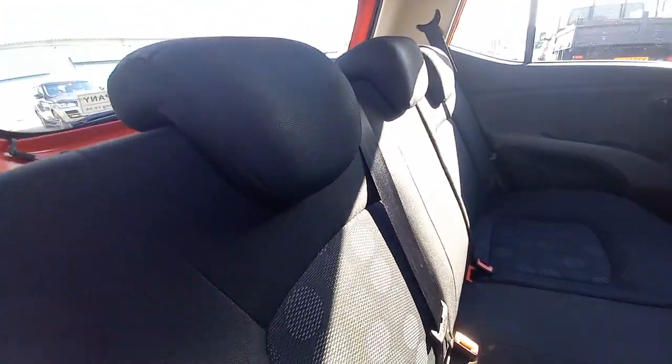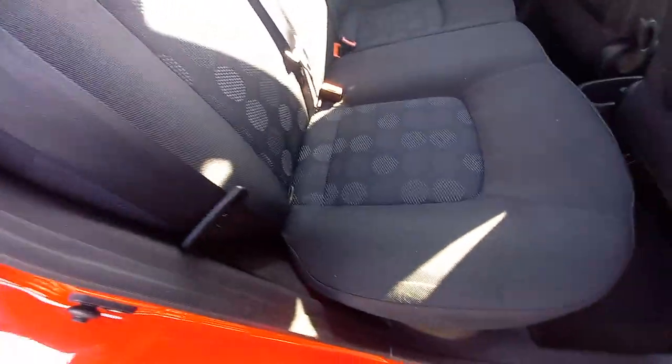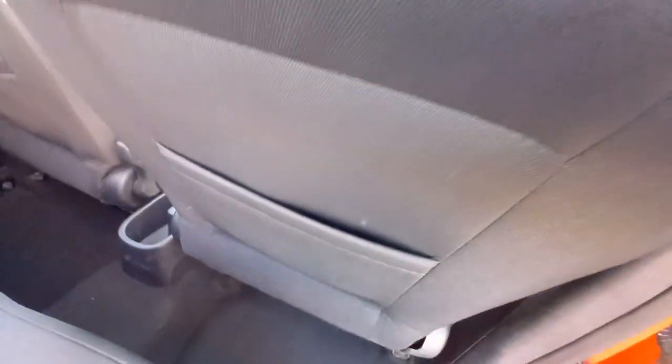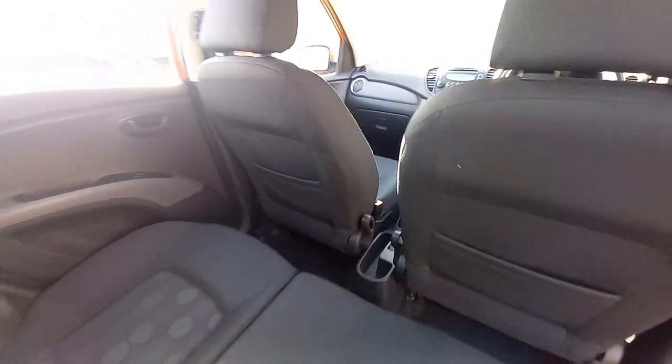The cloth seats, 3 seat belts, which is a bonus because usually on these smaller cars they only have 2 seat belts. This has actually got the 3 seat belts, and it's also got the little metal Isofix anchoring points there as well. So the Isofix anchoring points for the kiddie seats. Magazine holders on both seats, which is also rare because usually it's just that one that's got a magazine holder.